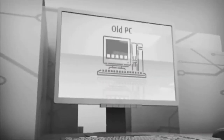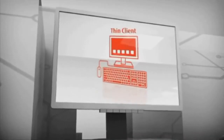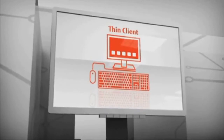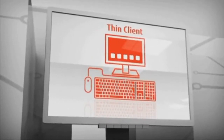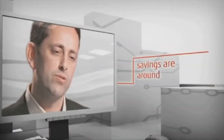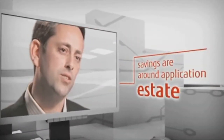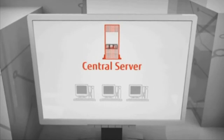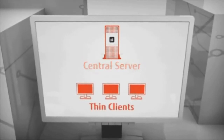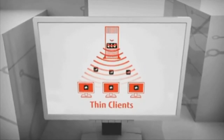If you use virtual desktop, and especially if you use dumb terminals around it, it can last anywhere up to 10 years. And so the costs of running the desktop environment are so much cheaper. In terms of long-term costs for virtual desktop, think about the application estate and maybe think about some of the application rationalization that you can do. So perhaps some of the longer-term benefits are around the actual consolidation of the application environment.